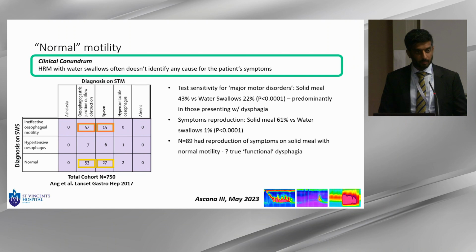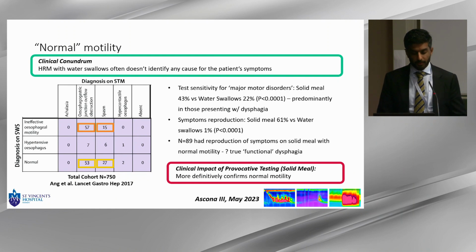So for want of a better word, I've said that maybe we can really call these true functional dysphagia. What I mean by that is, in these patients, you've more truly established that there's no motor disorder accounting for their symptoms, because you've shown normal motility at the time of their symptoms. So I think the clinical impact of provocative testing, and in particular the solid test meal, is that it can more definitively confirm normal motility in your patients.